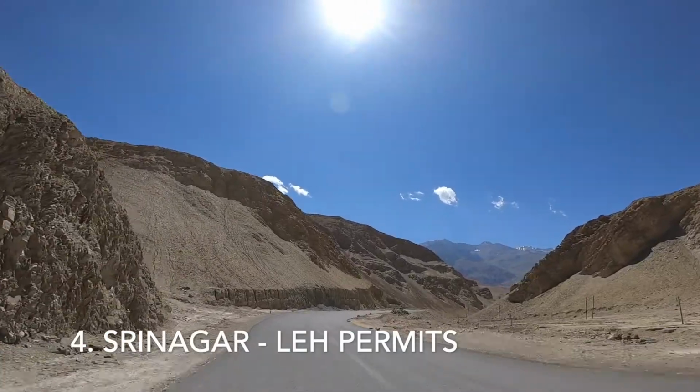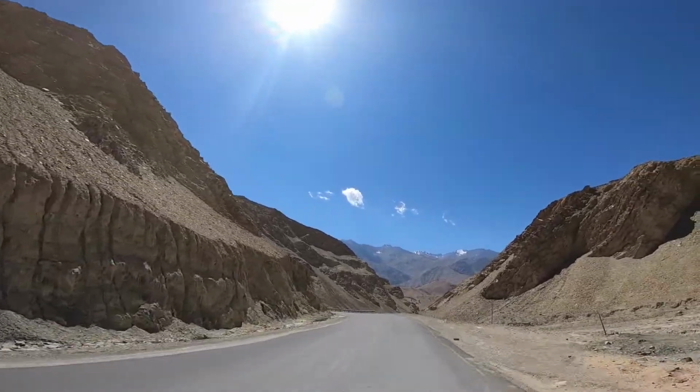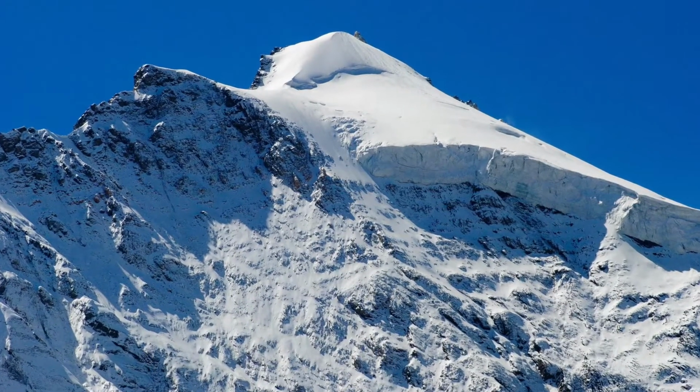Number 4, do you need any kind of special permits for Srinagar to Leh? Well, no permit is required to travel from Srinagar to Leh via Dras, Kargil and Lamayuru route. Number 5, do you need any kind of permits for Zanskar Valley? Well, you do not need any permits to visit Zanskar Valley.